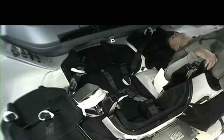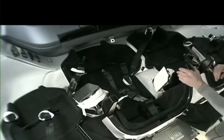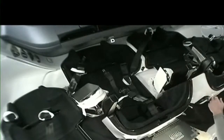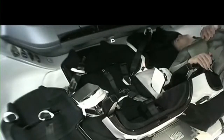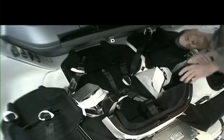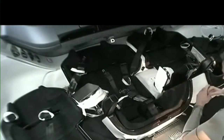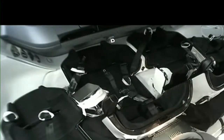Wilmore and Williams have performed informal suit and seat fit checks on orbit using 2 spare suits on the International Space Station. The SpaceX team supported this effort and gathered data to make an informed decision on the suits that they would wear on the ride home and the seat sizing. A new suit was actually flown up for Butch Wilmore on the Crew 9 mission that arrived on the station at the end of September.